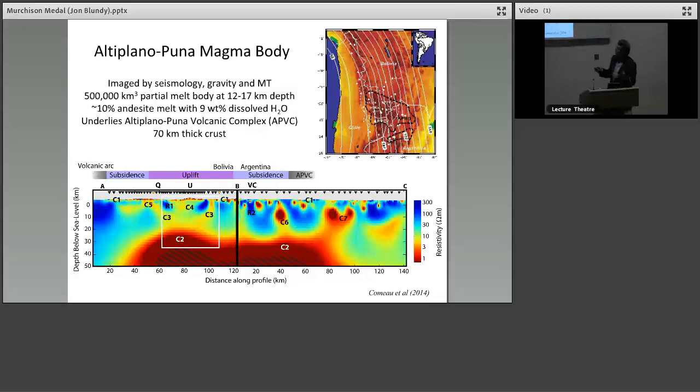So here is that volcano Uturuncu that I showed you in the opening slide, and this is a map of South America. This is Argentina, Chile, Bolivia here. Uturuncu is somewhere around about there, close to the triple point of those three countries. And Uturuncu overlies the largest underground body of partially molten rock that we've ever seen.